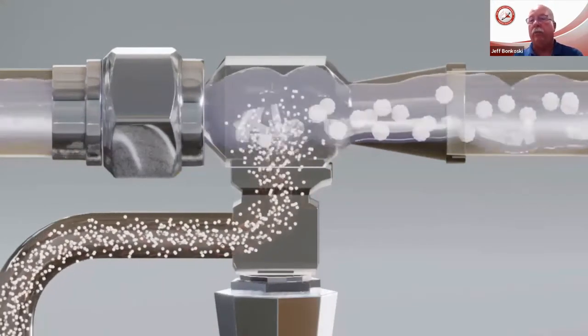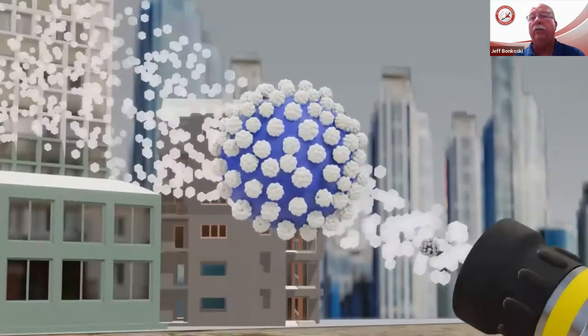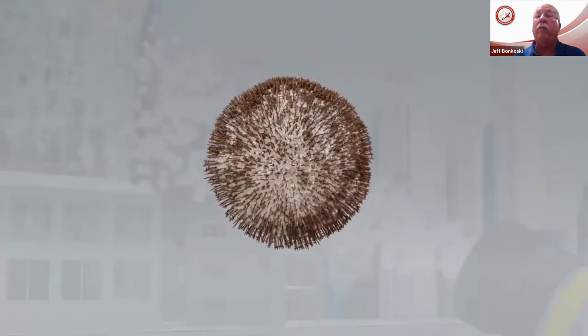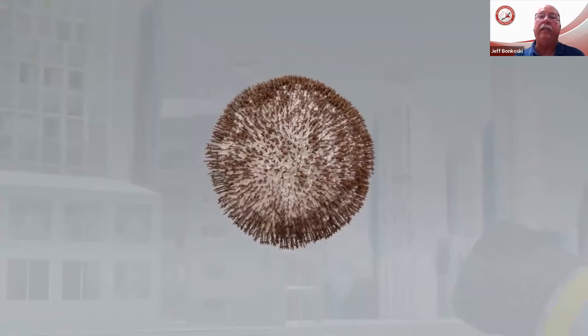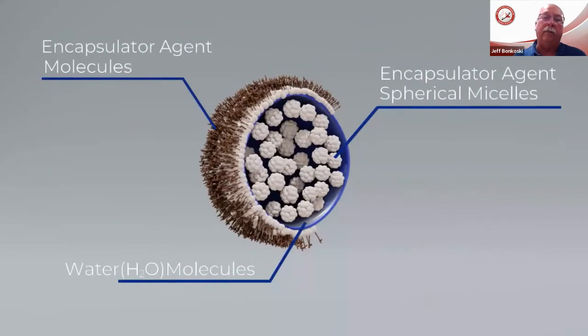The spherical micelles then will travel out through the water stream and come out through a sprinkler system or a fire hose. And those molecules closest to the surface, because those tails want to get away from the water, they're going to break out, they're going to spin out, and they're going to put a skin on the surface of each and every water droplet. And this is the important part as well. When we look at that ability to encapsulate those solvents, those polar solvents and the hydrocarbons, those millions and millions of spherical micelles inside of each and every water droplet are what's going to help do that encapsulation.